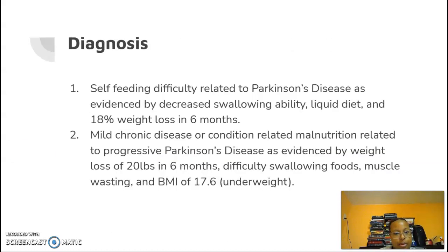So let's get into her diagnosis. So for the PES statements, I put self-feeding difficulty related to Parkinson's disease as evidenced by decreased swallowing ability, liquid diet, and 18% weight loss in 6 months. For a second PES statement for her malnutrition, I put mild chronic disease or condition related malnutrition related to progressive Parkinson's disease as evidenced by weight loss of 20 pounds in 6 months, difficulty swallowing foods, muscle wasting, and BMI of 17.6.